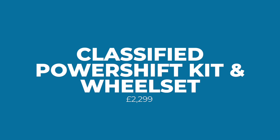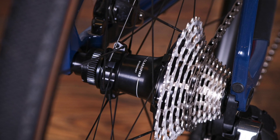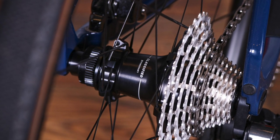Our product of the month, we promise, will be a real game changer. That word, game changer, and it is the Classified PowerShift rear hub. Is this the death of the front derailleur? Well, a few things have been the death of the front derailleur over the years, including recently one-by, but there's still plenty of them about.